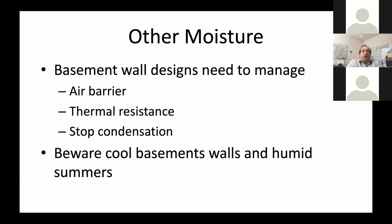Now, the other things that we have to deal with in basement wall designs is moisture from the inside. And because it's a basement, a building enclosure, we need to have an air barrier, we need to provide some thermal resistance, and we have to manage condensation, both in warm weather and in cold weather.